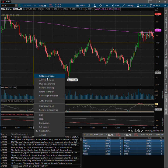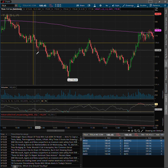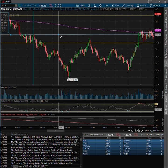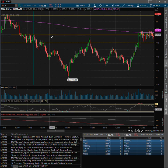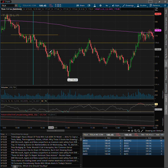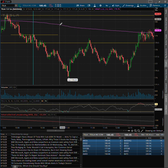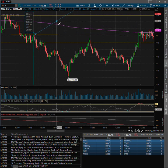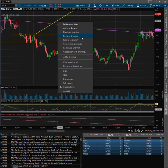What did I see in this section here? I saw a W pattern. This W pattern right there. So when I got in here, right here, expecting it to advance in that direction. I was expecting it to advance in that direction right there.